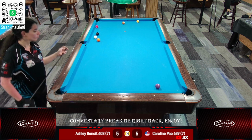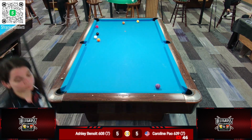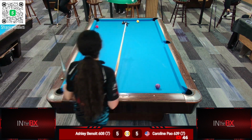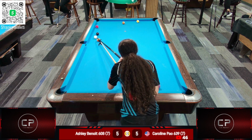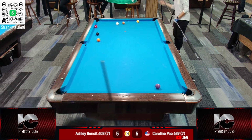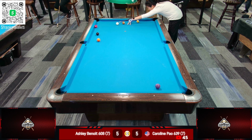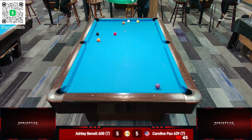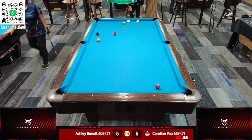Bumps the 5. She didn't want to bump the 5. She's going to play 1 rail for the 3 and try to play the 3 in, or she's going to try to clip it and get behind the 7. And she plays the clip. Now she's behind the 7.